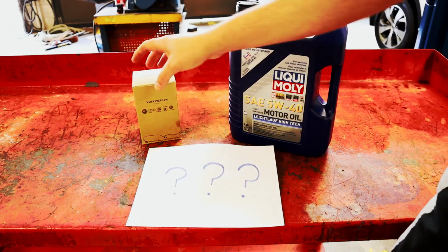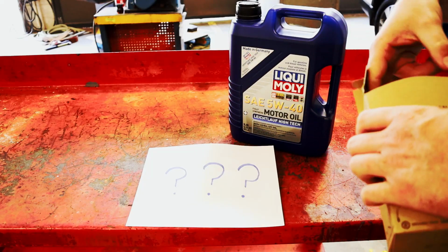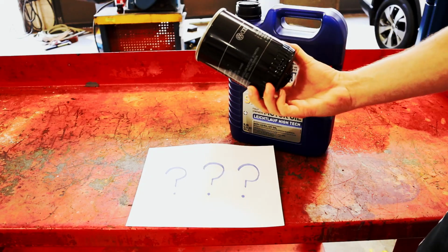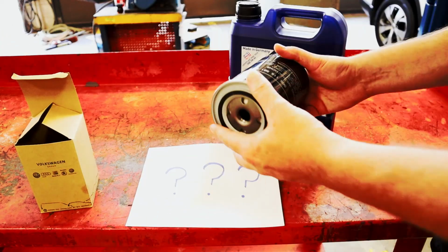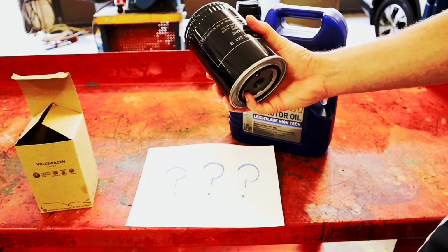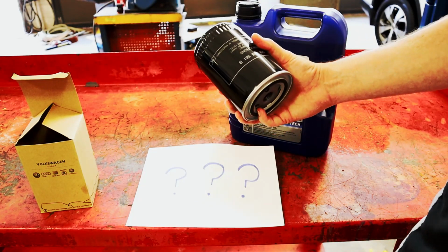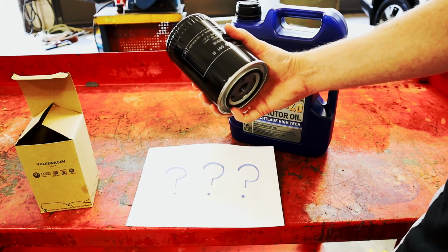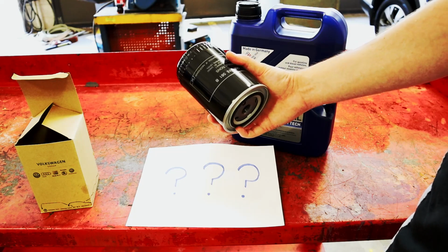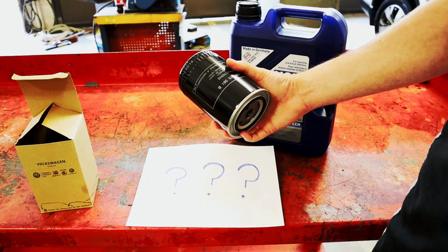I'm also going to need the proper oil filter. Now this oil filter right here I got from Volkswagen. So this is the higher capacity oil filter. They make smaller oil filters, but this engine already has some capacity issues, so it's a little over 4 quarts to fill this engine up, and any extra oil capacity we have is going to help the turbo. It's going to not have any coking issues with the oil.